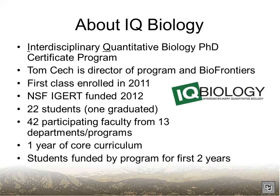IQ Biology stands for Interdisciplinary Quantitative Biology. The focus of the program is not really trying to solve a specific problem. What we try and do is teach our students to bring various quantitative techniques to biology. The director of the program is Tom Check, and he is also the director of the BioFrontiers Institute. Our first class was enrolled in 2001, so we are quite a new program, and so we find that things are still quite a bit in flux.